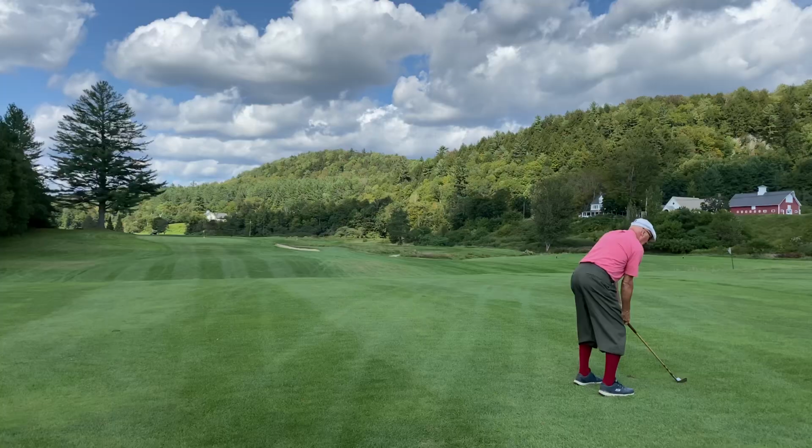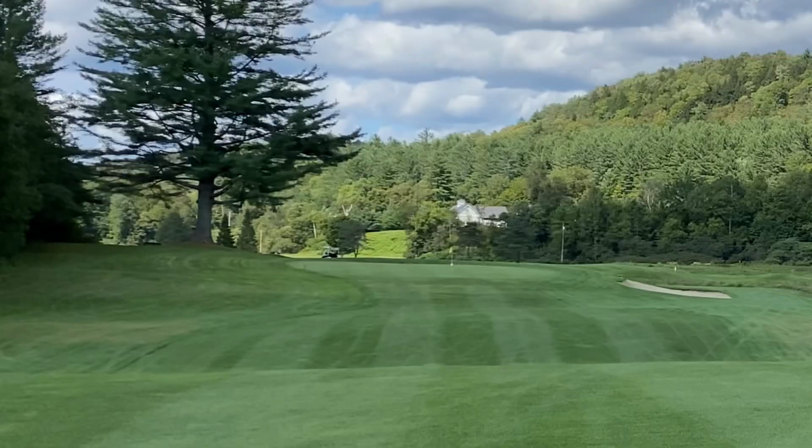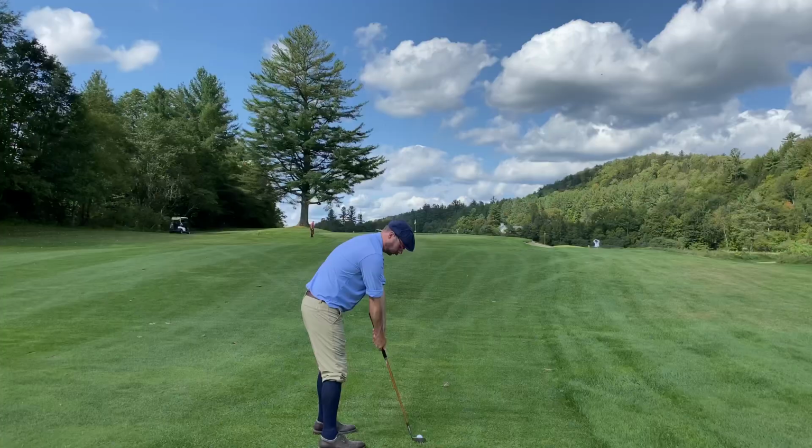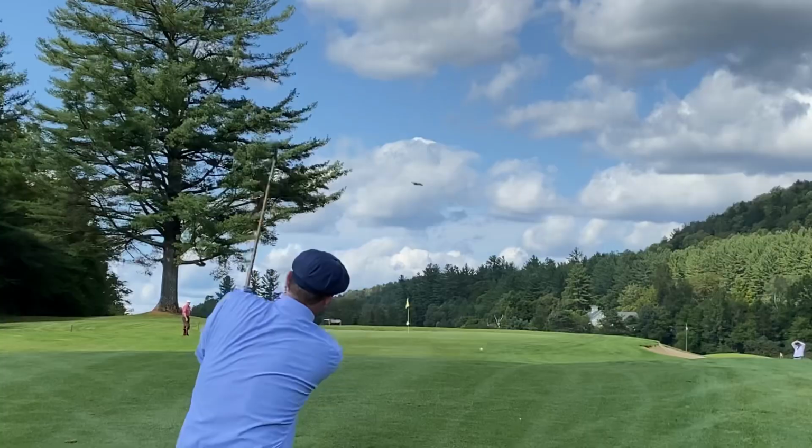Here's a real pretty shot from Jeff. That might work. He's able to use the contours of the fairway going up to the green and roll that up. Good shot. There's another pretty view to look at. I hit that a little thin.